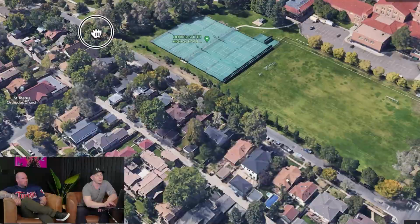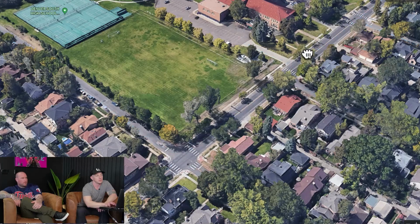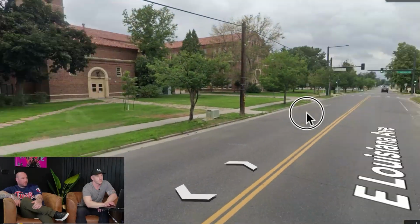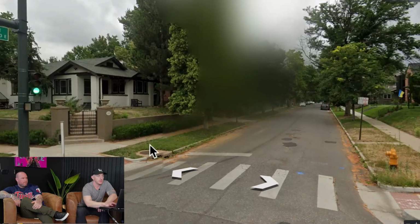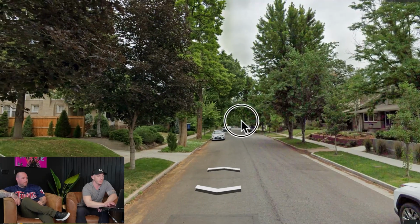Now what we're going to do is drop in on this street right here. Let's go. Bam, right there. That's still South High School. So you want to go this way. Yep, bang right. We're going to drive ourselves over towards the park. So you guys can see all these homes and stuff out here.